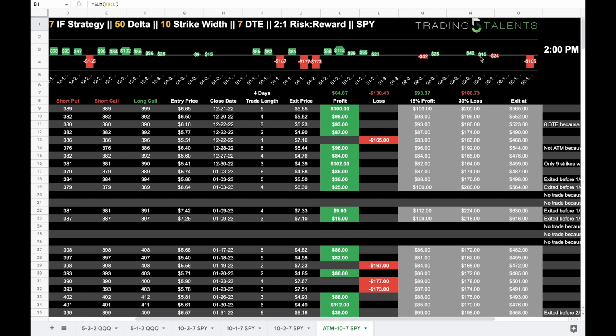I group these in 3 different colors because those are groups of 10 trades. So the orange trades, this was the 90% win rate. The yellow trades right here, the next set of 10 here, I'm skipping some binary events, and I had my 70% win rate. And then down here in green are my last set of 10 trades, again, skipping some binary events for an overall 70% win rate.